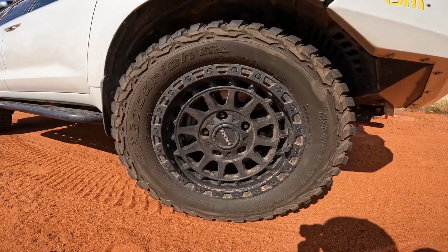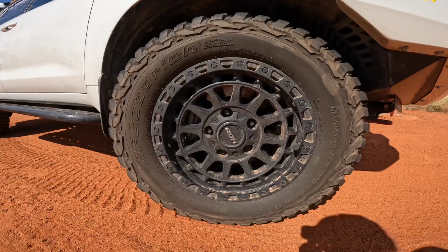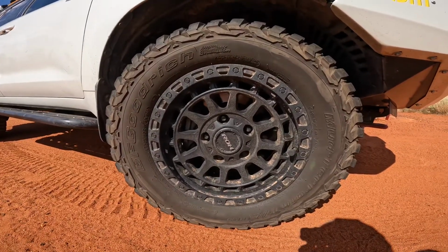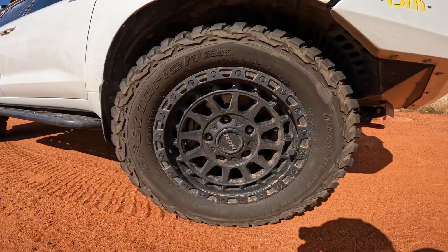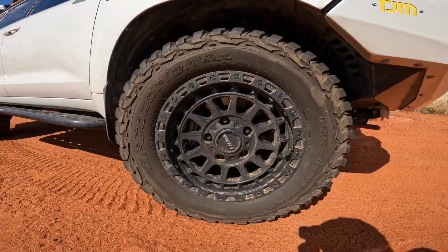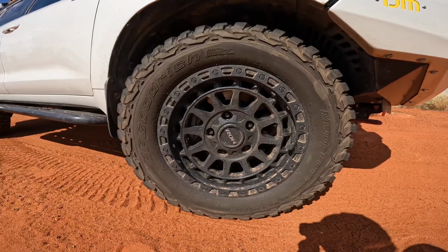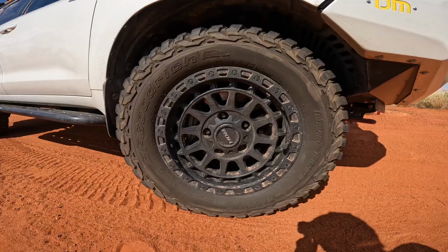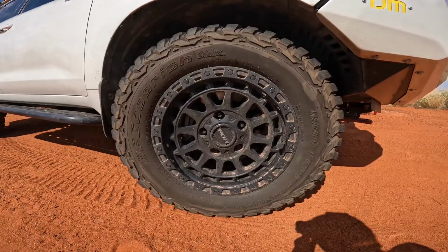The tyres are the BFG Goodrich KM3s, the mud terrains, and they are 305/60/18s, and these were the biggest I could go and still comfortably fit underneath the vehicle. Otherwise I'd have to mount it on the roof, which is already full, or get a rear bar to put it on. I've gone 5 of these, so 5 rims, 5 of the tyres, and I'll give a breakdown of the cost. Actually it wasn't my first choice, however it was the only thing that was available in the size that I wanted at the time, with all the COVID issues and stuff going on.